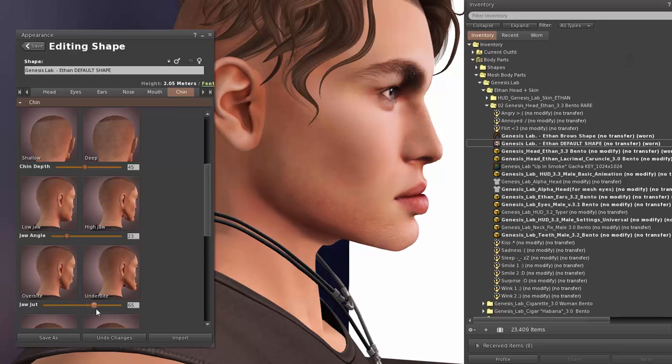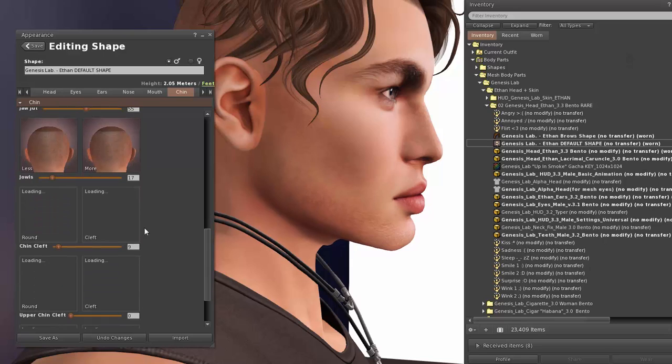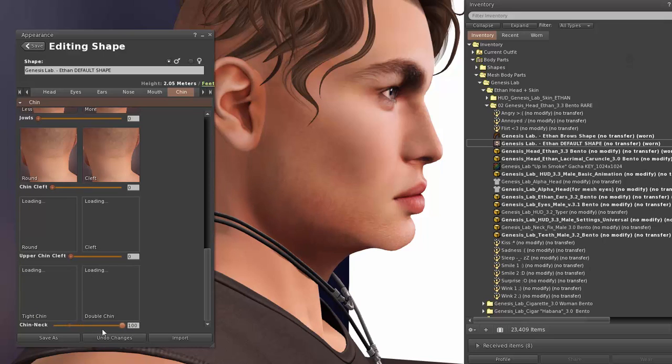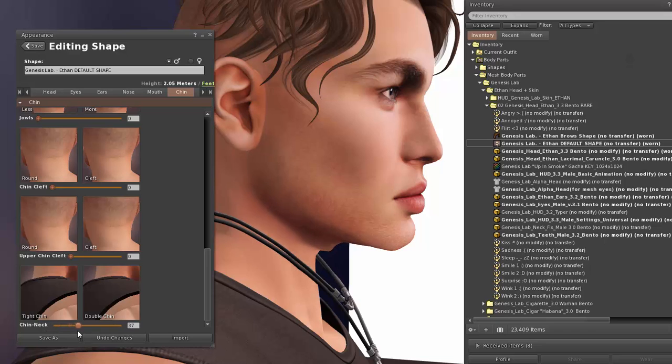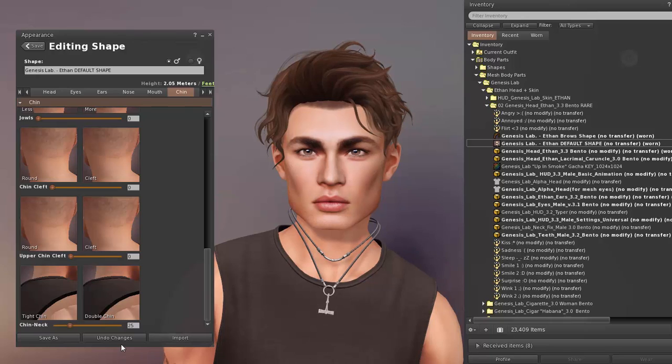The jaw jut and the jowls, I don't believe you can move. You can't move chin cleft or upper chin cleft, but you can move chin neck like that, see? And that's it, you guys. Those are all the sliders that can be changed around with bento head.